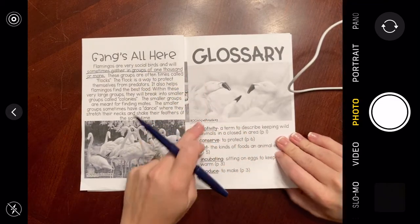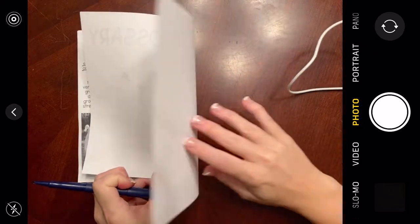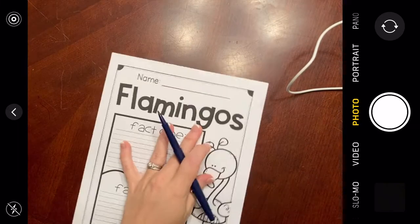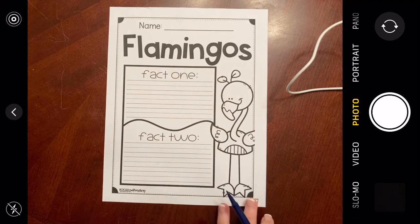All right, here's my glossary. We've already read all these words. We already learned what they meant. And that's the end of my book. I'd like you to pause the video and get out this worksheet right here. Okay, find this and come back.